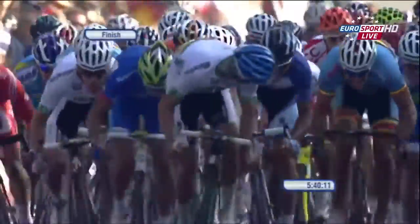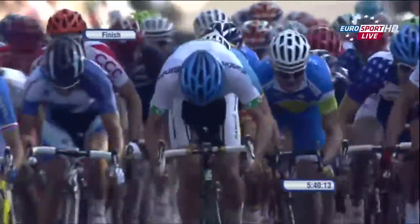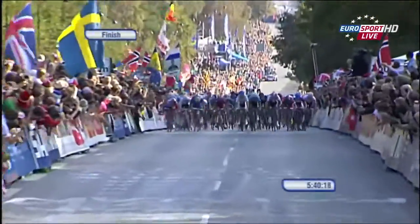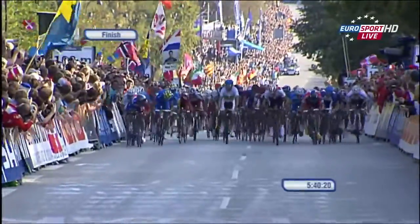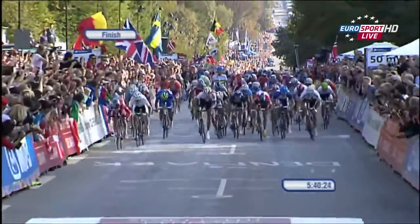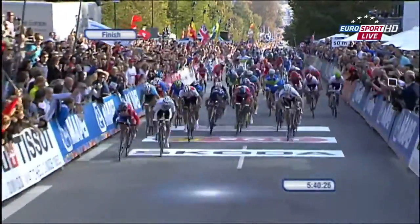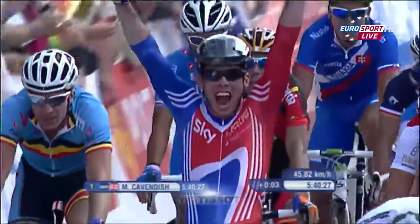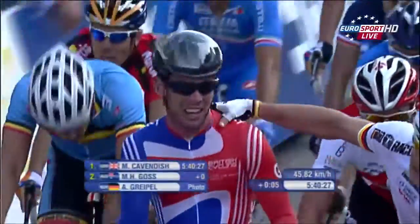They're super tight. Heinrich Haussler drives. He's going for the line now. Look on the left-hand side of your screen. That's where it's at. Cavendish has made his way through. Oh, he's done it. Cavendish has done it. He's going to be the world champion. Oh, it's yes. Mark Cavendish is the world champion. Oh, Mark Cavendish is the world champion.